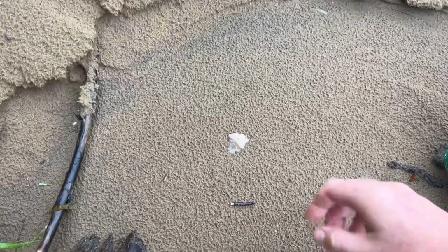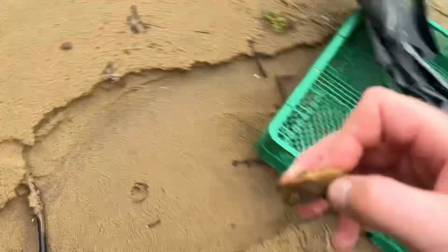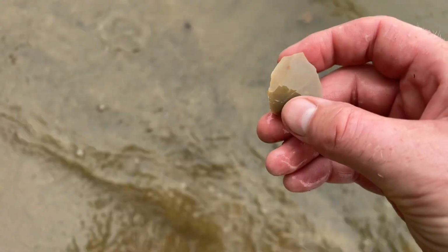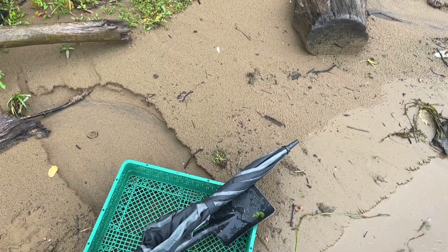Alright, got a big flake or an artifact here, ain't sure yet. It's a busted off tip to some type of large blade or something. Real pretty. Alright. We got another nice little piece right there. Nothing major. Alright, we're on the board. We will keep looking through here.